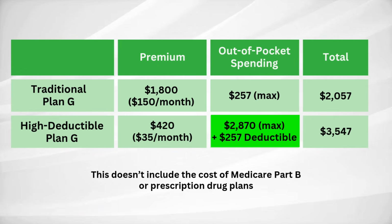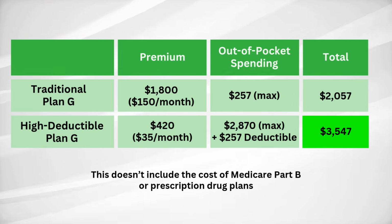But if you go to the hospital a lot and you need a lot of visits to the doctor's office or a lot of surgeries, or you're going through chemotherapy or something like that, you're going to have to pay your $257 Part B deductible. Then you're going to have to pay the first copays up to $2,870. Remember, you also had $420 a year for your premium. All of that adds up to $3,547.